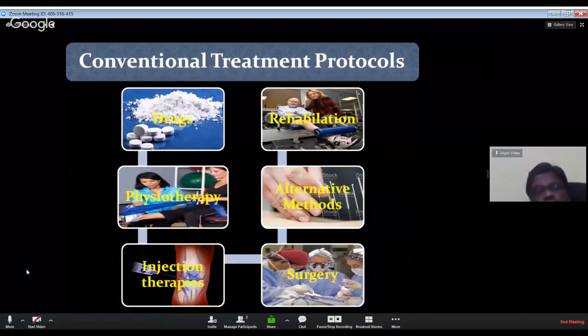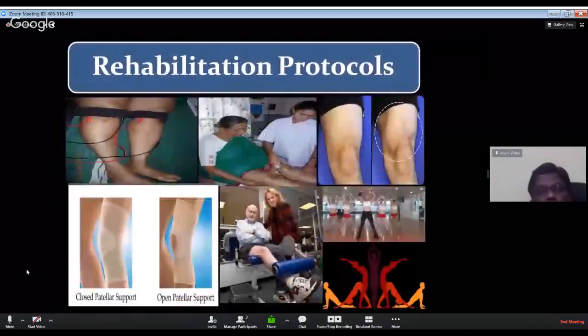So this is how you should systematically discuss the treatment method with the examiner, and don't try to just give some vague answers when the discussion starts on the treatment aspect. And then the rehabilitation protocol, you need to learn, understand, and study the rehabilitation protocol, and then explain to the examiners correctly if you are asked.